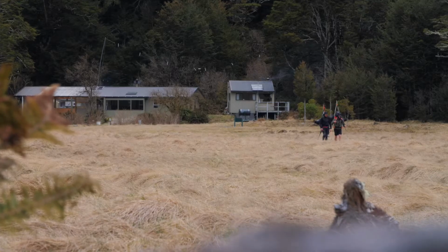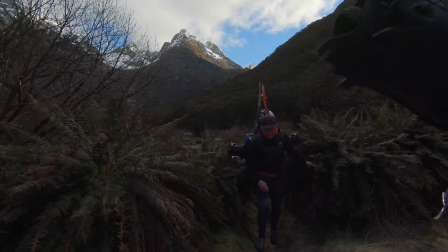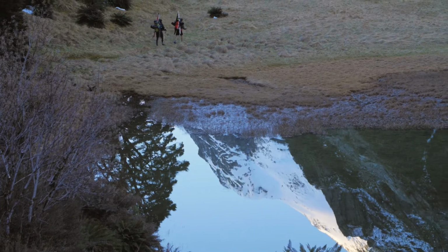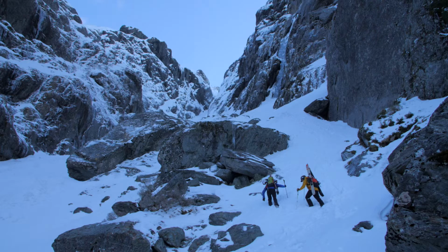The third year, we get to the bottom of the couloir with my friend Steve Skelton, commitment free, baby on the way, tick the bucket list. And it was perfect conditions. It was a cold night, there's a southerly, and we start working our way up the couloir.